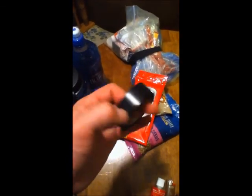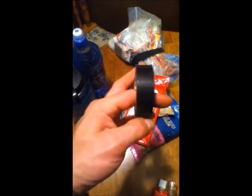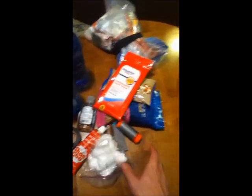Electrical tape, same with duct tape, and also 550 cord. You have a million different uses for this. And honestly, the next stuff that I have in my bag, I don't necessarily recommend it. It is always nice to have. Obviously, you'll always have your phone with you.